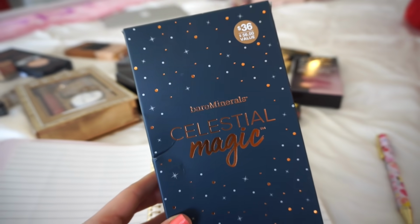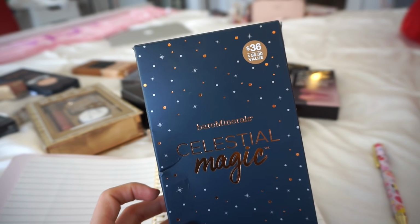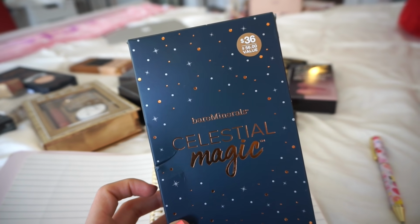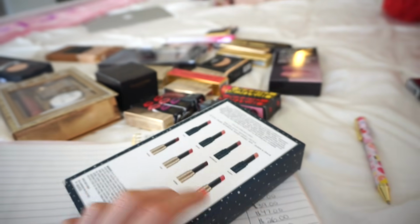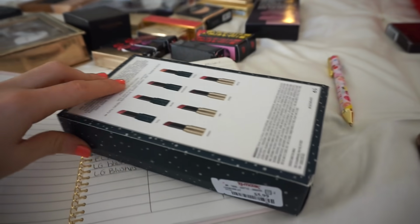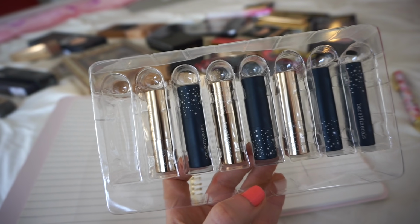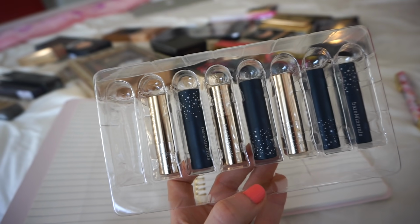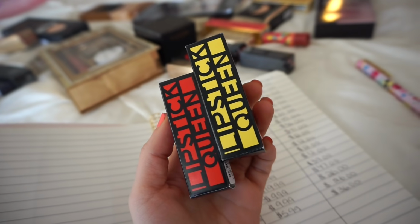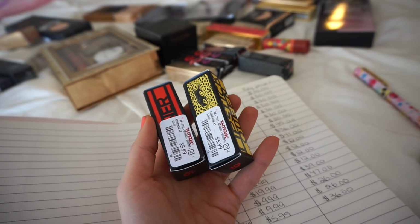Then we have this Bareminerals Celestial Magic Lipstick set. So I know that this retailed for 36 bucks because I remember vividly I wanted to buy it, but then I'm like, nah. So the original retail value of this is 36 bucks. I purchased this also for a sick deal. This was $5.99. But 6 bucks for 8 deluxe size Bareminerals lipsticks is just unheard of, honestly. I can't believe it. Then we have 2 of these Lipstick Queen lipsticks, which I purchased for $5.99 each.